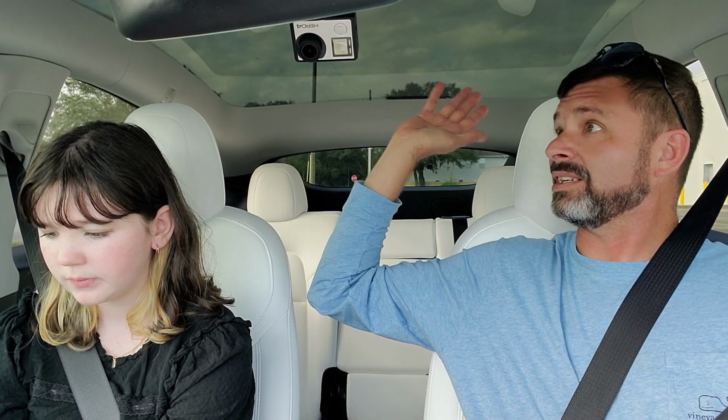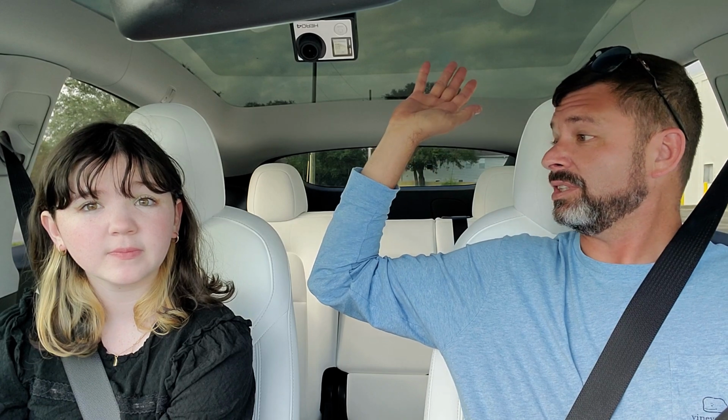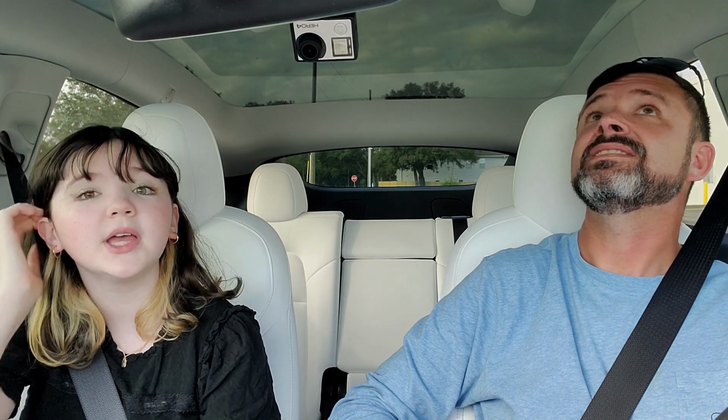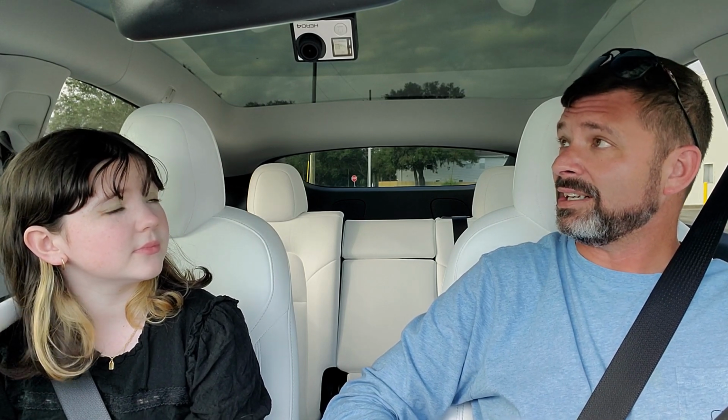So watch out, everybody. Another thing that I love about this vehicle is the glass roof here. It is huge. You can see everything. You can see the clouds. You can take a picture of just your eyes and it looks like you're outside. Yep, it's awesome. It does come tinted. However, you can always add a little bit more tint. You can add another layer of tint to it, or they also have a pop-up shade.